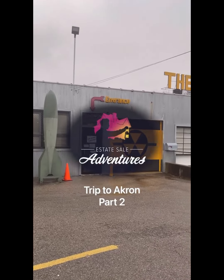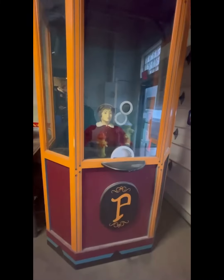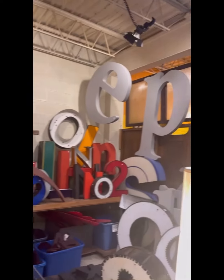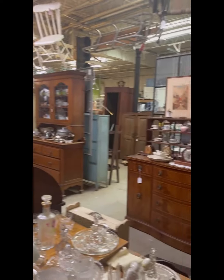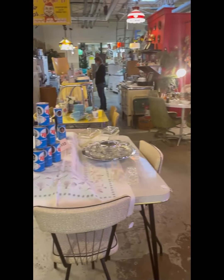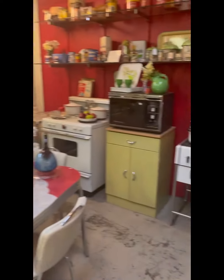Estate Sale Adventures, A Trip to Akron, Part 2. The next stop was the Bomb Shelter, a popular boutique in Akron's Middlebury neighborhood. I fell in love with the place the minute we walked in. Think of it as a part vintage furniture and clothing store, part vinyl store, part mechanic garage, part museum, but all parts amazing. Take note of the enamel kitchen tables set up with period-appropriate dishware and other finds.